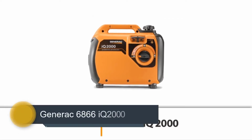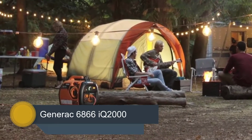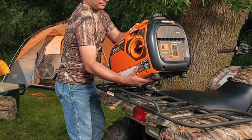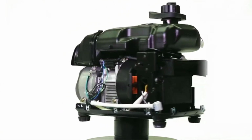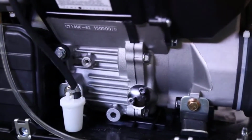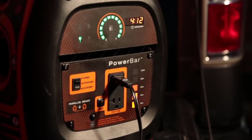Number 5. Generac 6866 IQ2000. 3 modes of operation ensure you can achieve the least amount of noise possible depending on your power needs with the Generac 6866 IQ2000. The power dial allows you to start the generator up quickly, while a rocker switch toggles between the 3 settings. The light-up display shows how much wattage the unit is producing, so you can determine the right setting and what you can plug in.